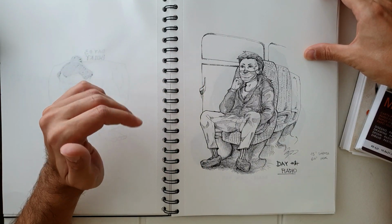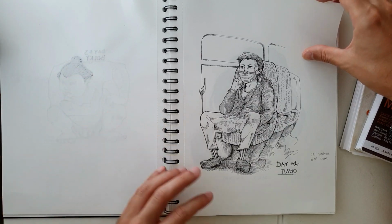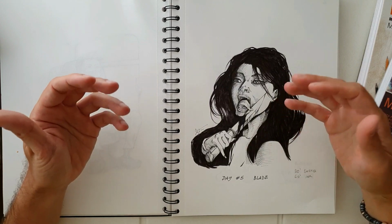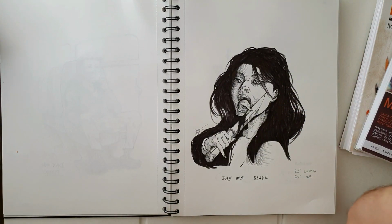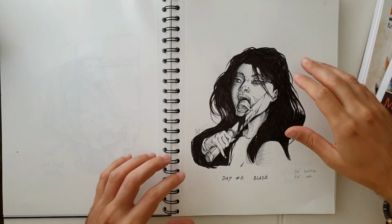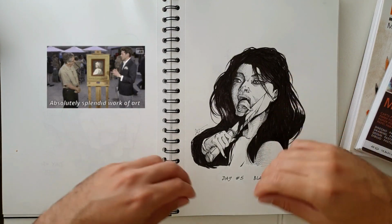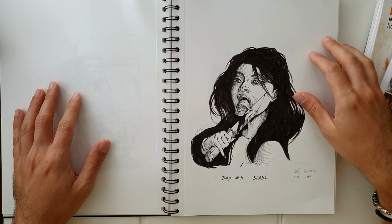Most of the people I've heard of, they don't finish their Inktober challenge. They do the first days, or they do just one per week. That's also fine, but if you want to finish it, then you need some tricks. You cannot just go and try to make a masterpiece every single day.